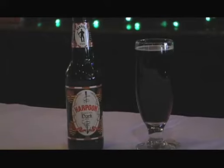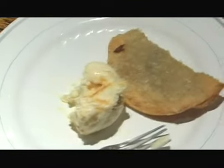For the fifth and final course, I've chosen Harpoon Munich Dark to pair with a traditional Derby-style dessert, a fried apple pie. We've put our own dive bar spin on this apple pie, and we used an empanada as our shell. We also were lucky enough to get a custom-made ice cream for this event, French vanilla with caramel swirl.